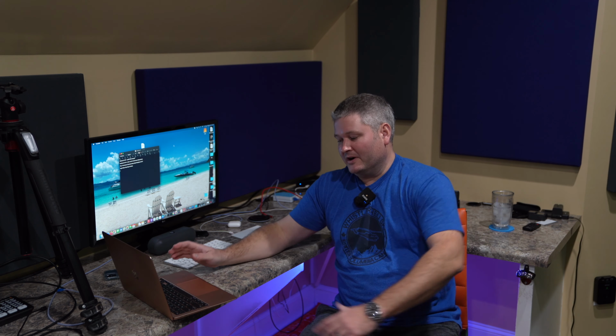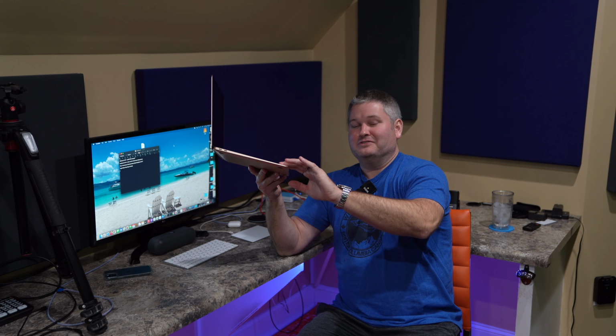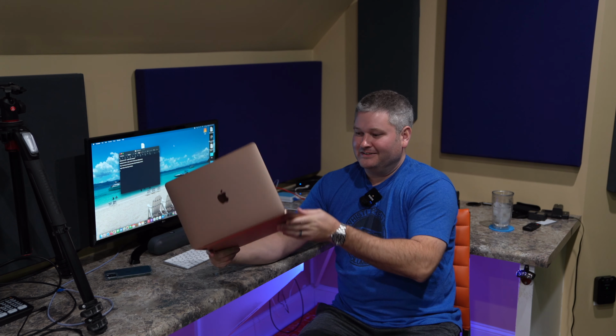Also, the MacBook Pro 13-inch, at least at the time of posting this, only comes in silver or space gray. The MacBook Air, you can get it in gold. That's why I got it in gold, man. It looks cool. It's a neat looking computer.